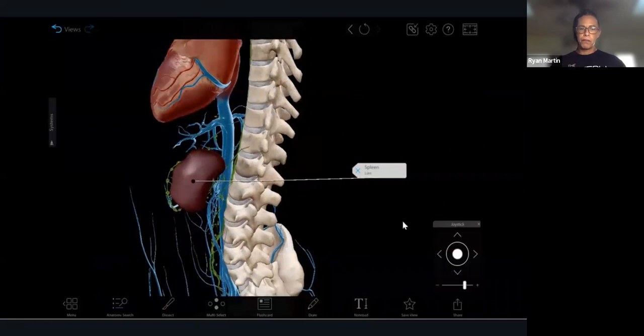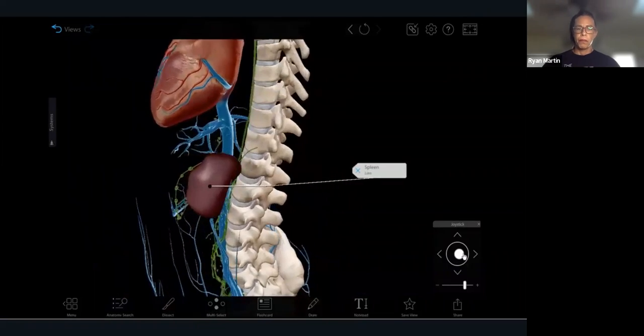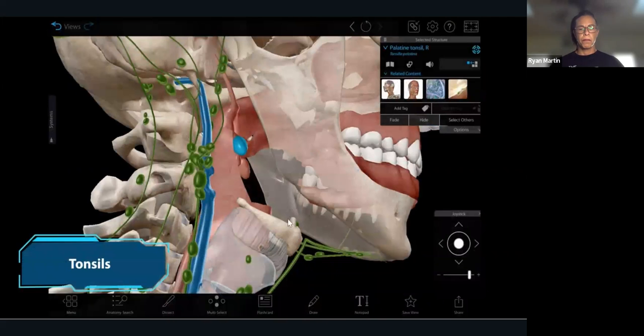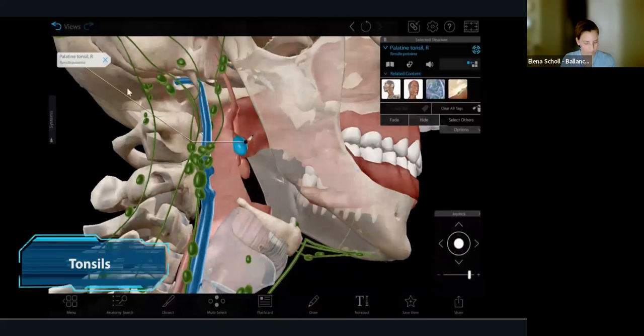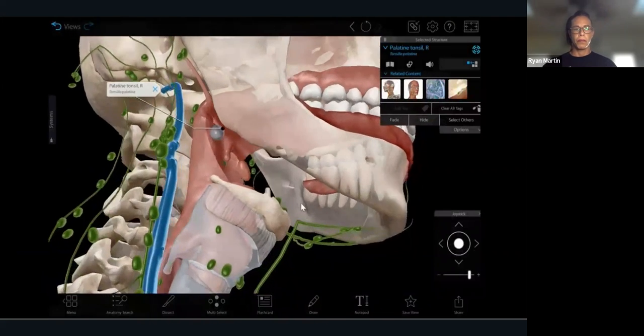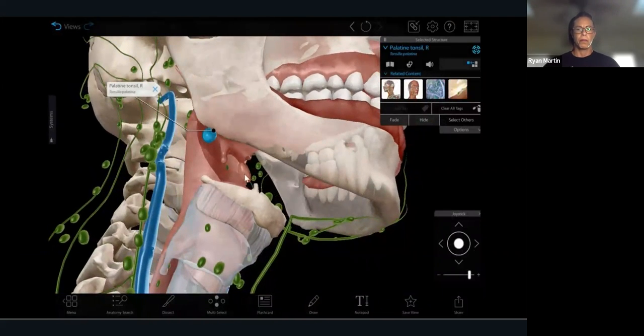It also contains tissue where populations of lymphocytes increase. When I say the word tonsils, you're probably picturing the palatine tonsils, which are located at the back of the oral cavity. These small lymphoid organs help defend the body against pathogens. They have folds called crypts, where lymphoid cells accumulate and kill bacteria.